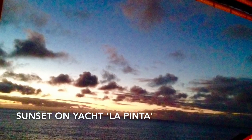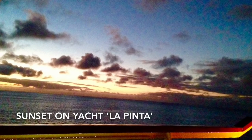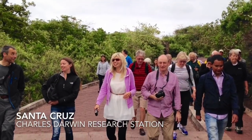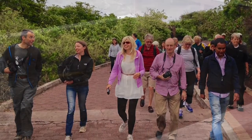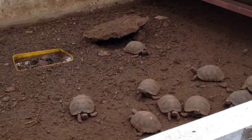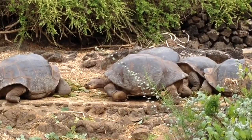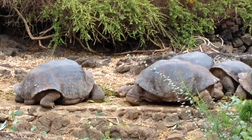We had an absolutely spectacular sunset that night aboard La Pinta. Our last morning was spent on Santa Cruz at the Charles Darwin Research Centre. Baby tortoises are reared here, which grow into the giant tortoises for which the islands are famous.